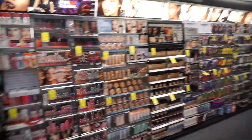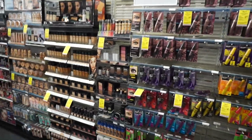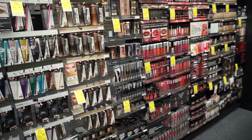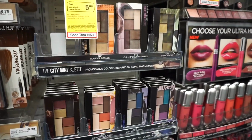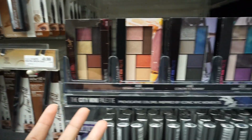Here's the beloved Maybelline. Let's see, do we see anything new? Oddly enough, it doesn't look like they have the Maybelline and Shayla collab. I could be wrong, but I don't see it. It should be somewhere right here. But if you guys are curious, yes, they do have the City Mini palette, of course.